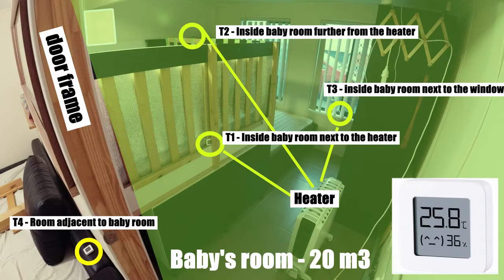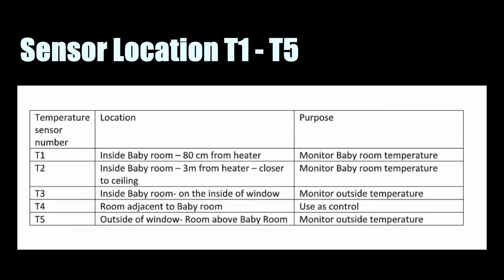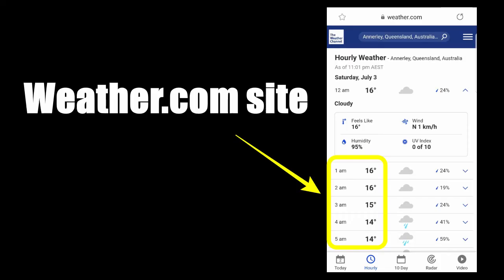We used 5 Xiaomi temperature and humidity sensors, T1 to T5, to monitor the temperature and humidity. We also checked and recorded the hourly temperature forecast in our area on the weather.com site each night.